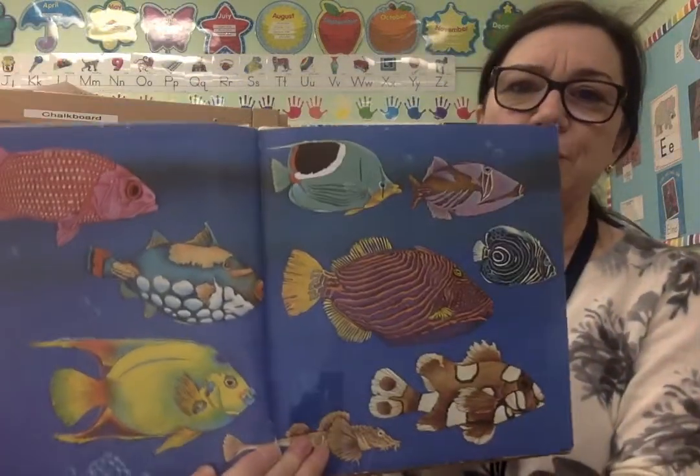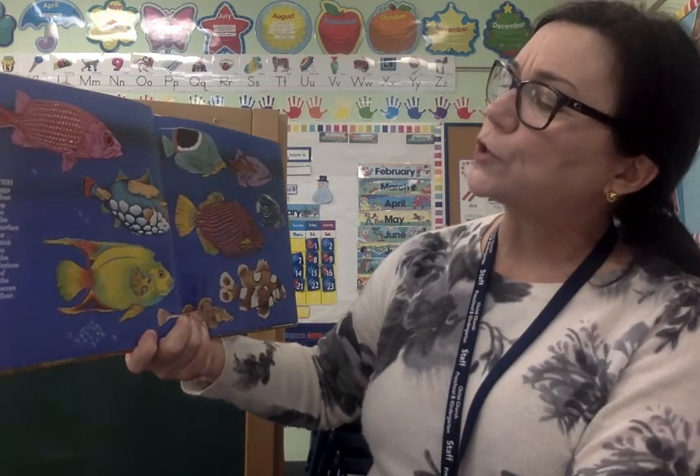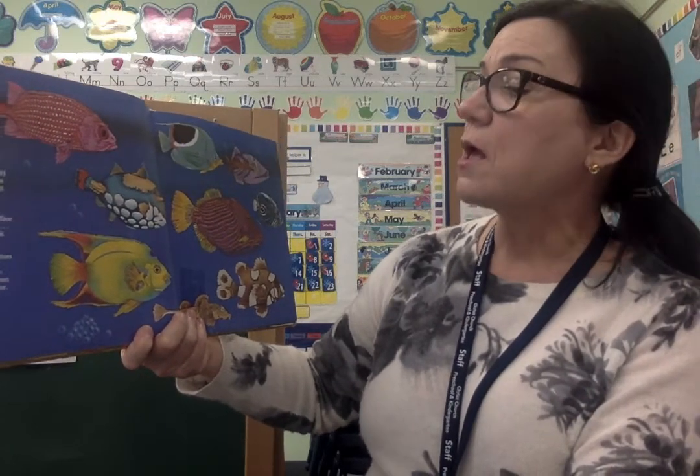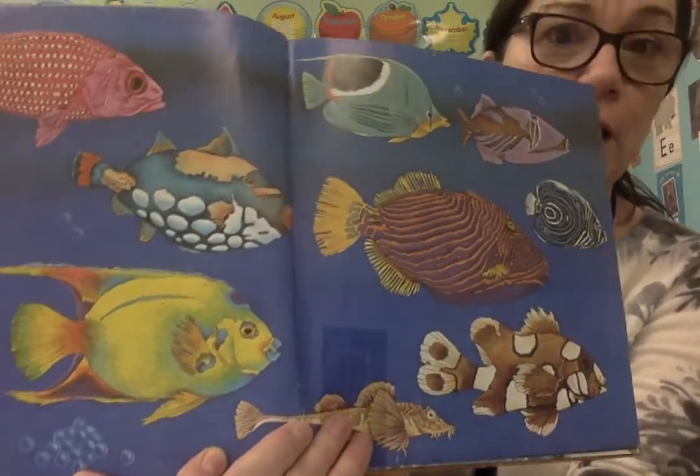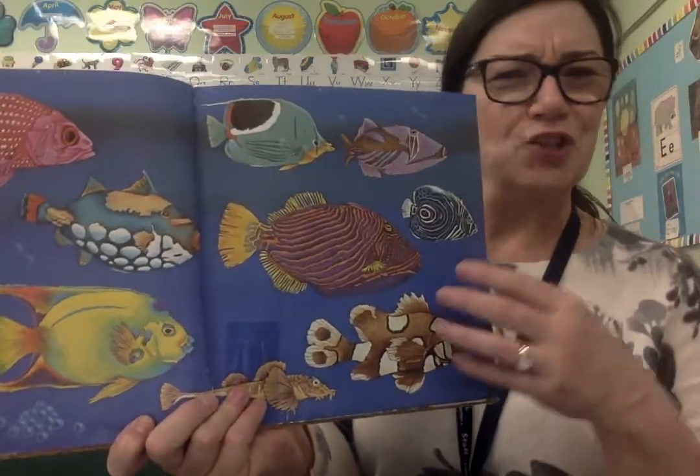Oh, what else do you think lays eggs? Fish eggs float up to the surface or sink to the bottom of the ocean floor. And fish eggs are quite round, and they almost look like jelly, and they kind of stick together.